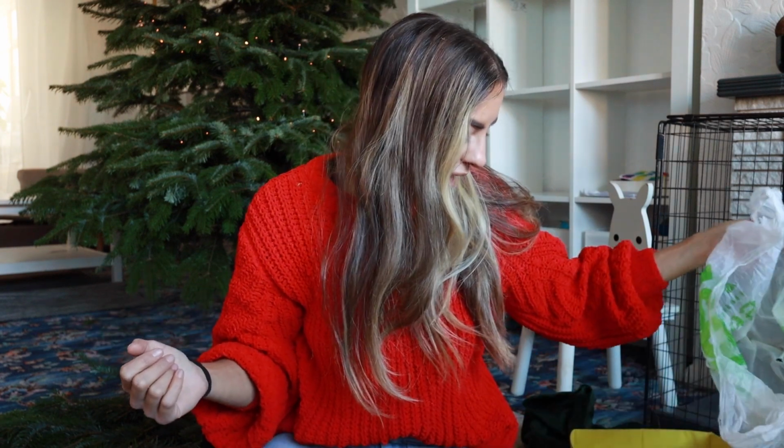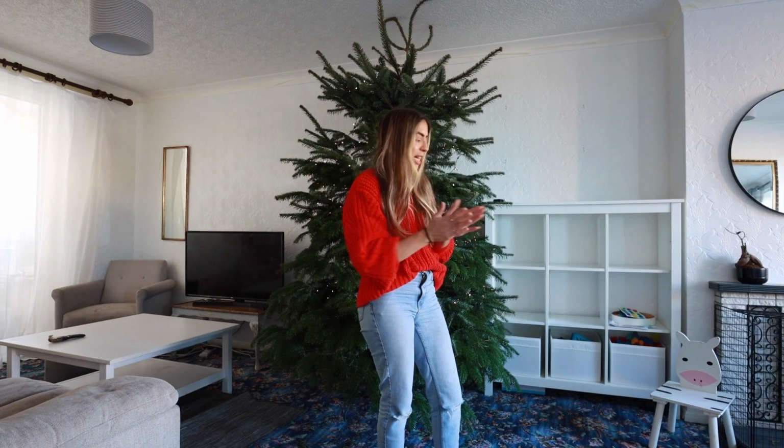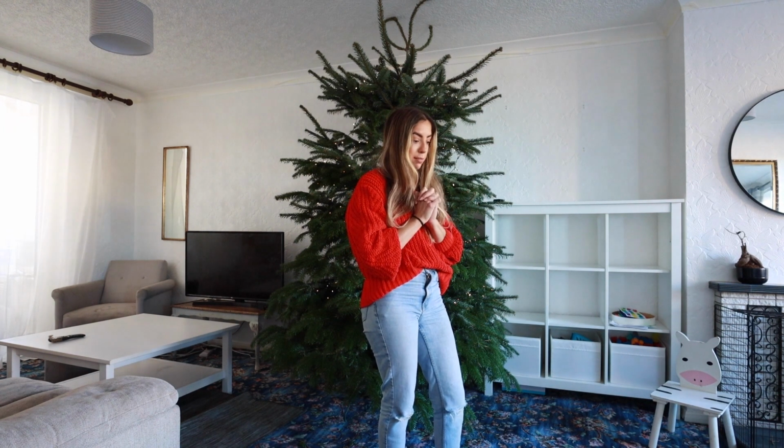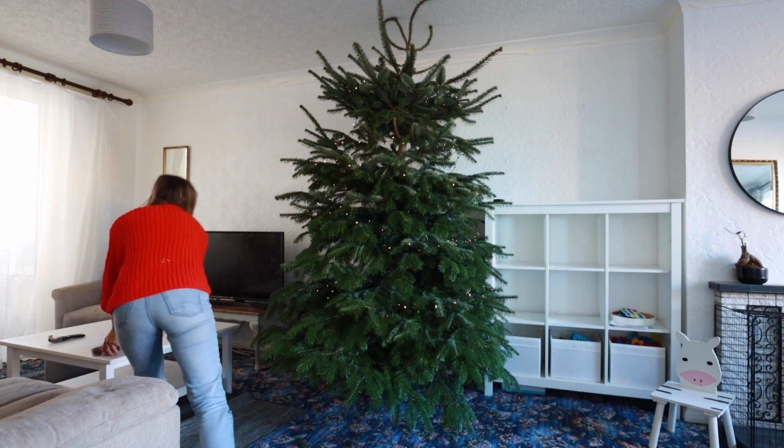It's not a lot, there's no tinsel, it's just a couple of baubles. I swore I had more baubles from last year and I can't find them. That's why I only got a few. So, I don't know. It's kind of difficult for me to get this whole tree into the camera, but hey, we're gonna try. I don't really know where to start, so I'm just gonna start by popping some baubles on. I think I'm gonna start with the red. It's a few more of those.